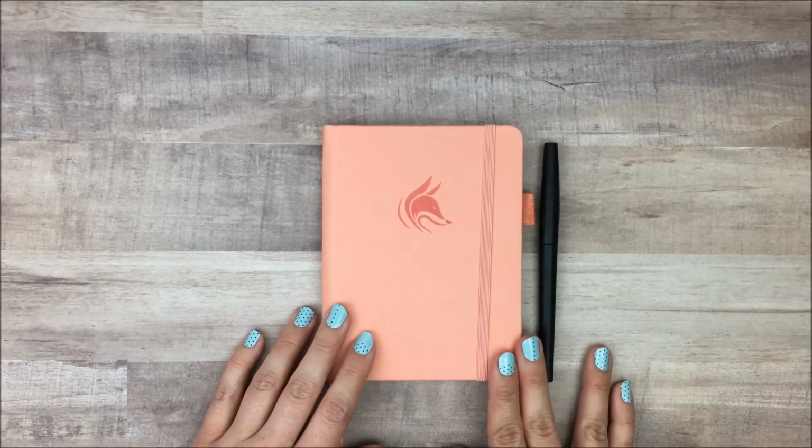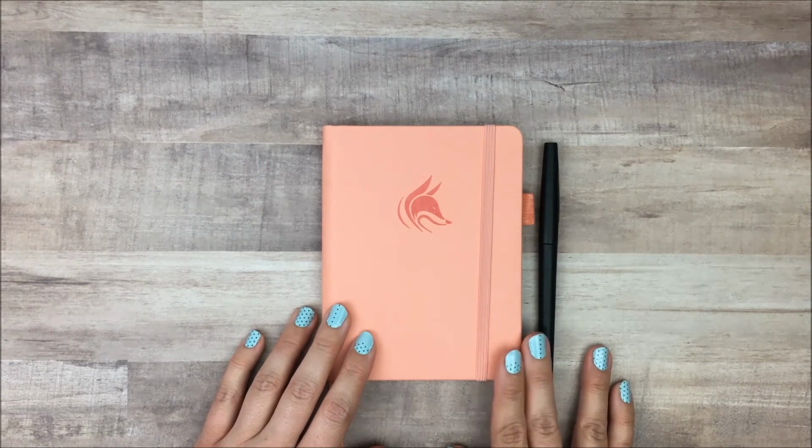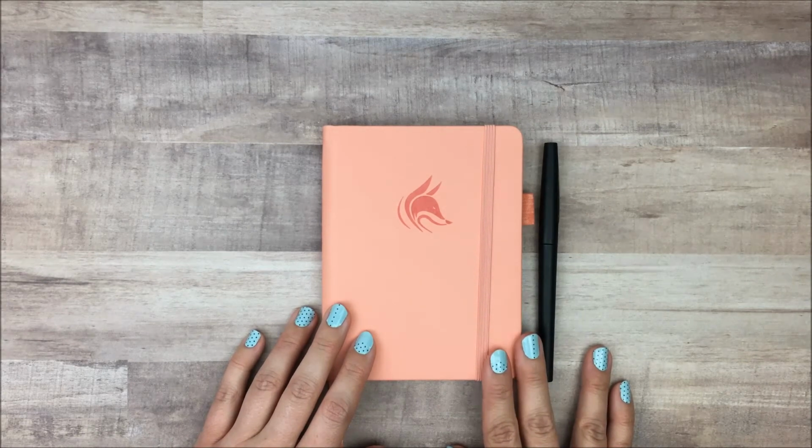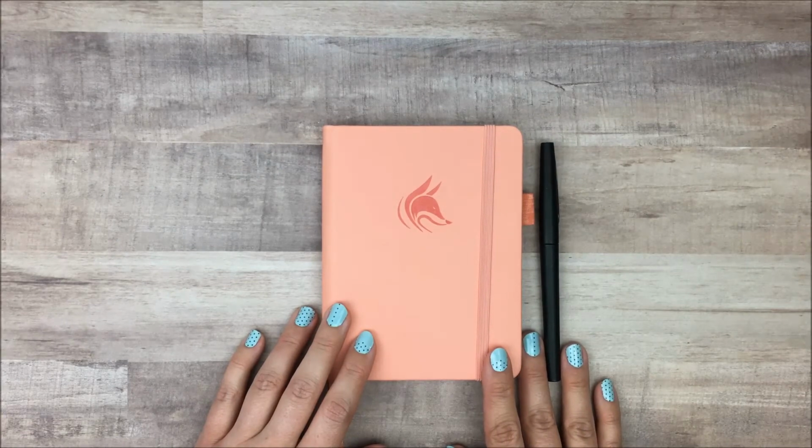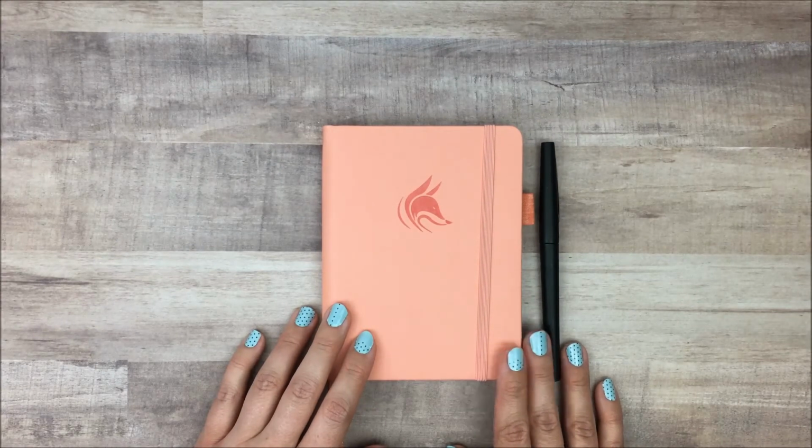I love that CleverFox thought to create this password book. It's amazing quality and it can be so useful for keeping track of the thousands of passwords I feel like we all have.